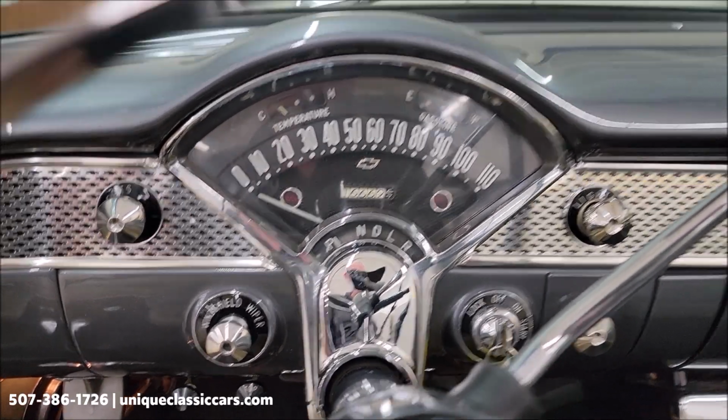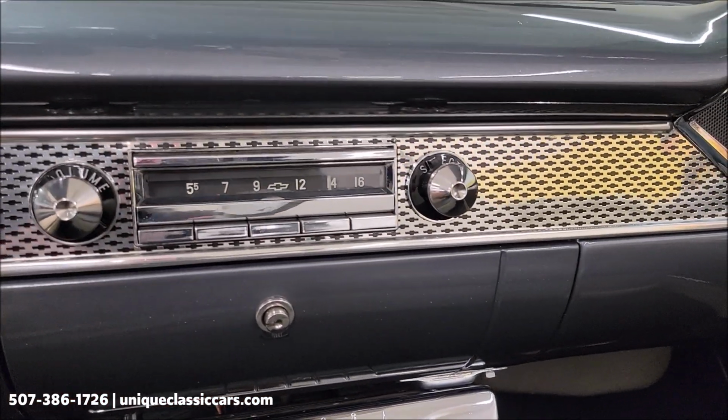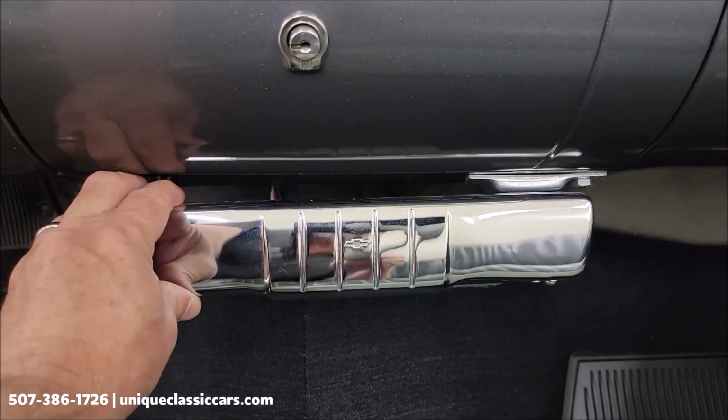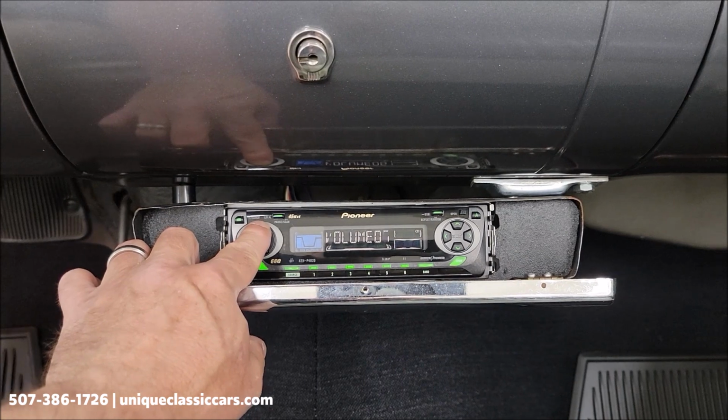Windshield wipers work. You can see the Wonder Bar radio up here. That's what I want to show you. We have something a little different down here. Of course, you have your tissue holder that very neatly has been converted into a radio holder.